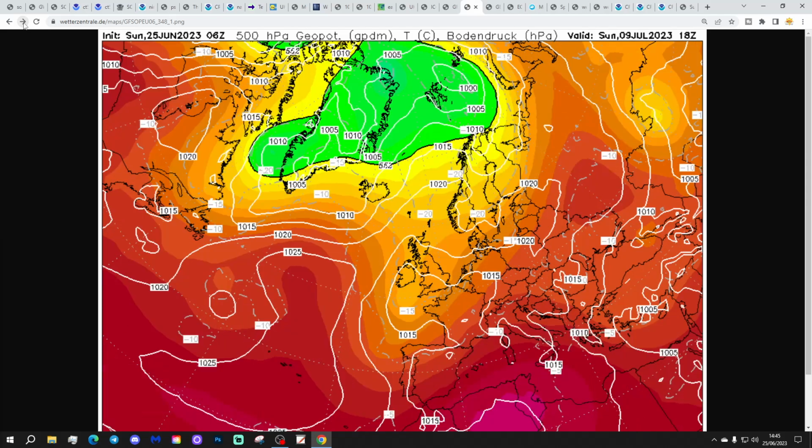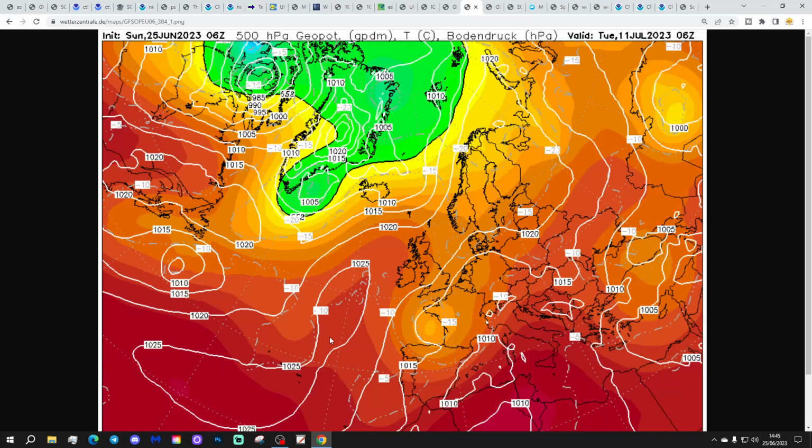Right at the very, very end of GFS 6Z, we do see a change again to higher pressure, though. This is Tuesday the 11th of July. We start getting a ridge building from the Azores up to Scandinavia. So it could be that the first week, 10 days of July is unsettled and cool, but then we transition back to warmer, drier conditions for the second week of July.